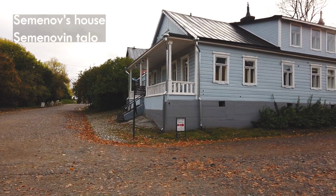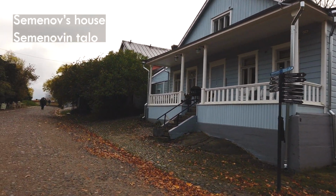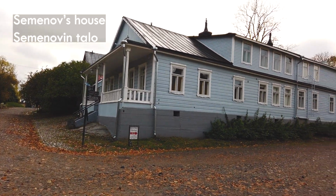We're at the corner of the Russian merchants' quarter. We're gonna start off with the Semenov family building. It was built in 1866 and it was owned by Semyonov, who was a sutler and supplied the military with typical provisions of bakery goods, meat and salt.